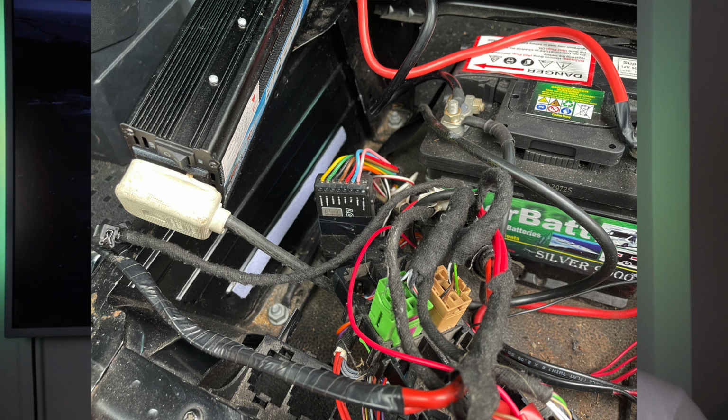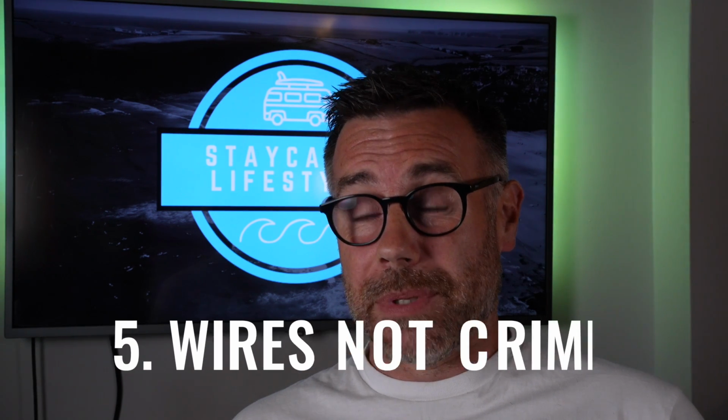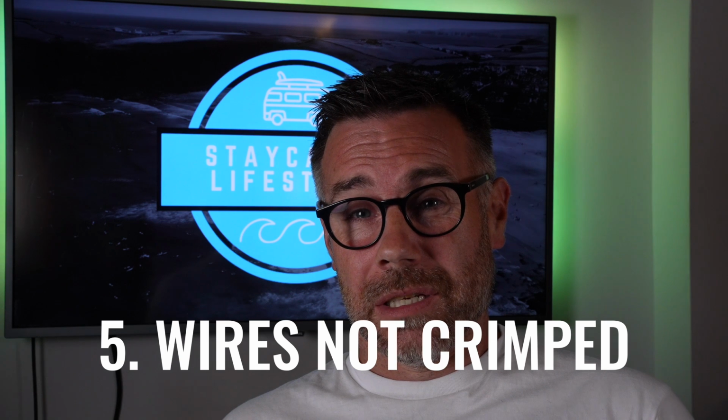So now we're getting on to the really bad problems. So still not the major one yet, but this one could have been pretty bad. The vehicle's fitted with an inverter. At first glance at the inverter, I could tell it was a cheap one. It wasn't one of the better inverters which you can get out there. But the problem was the wires weren't crimped. The actual power lead, which goes from the battery, wasn't crimped. It was just put into the eyelet and then taped around. You know, that's drawing amperage from the battery. It's just dangerous. So, needless to say, that has been removed.